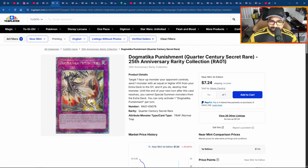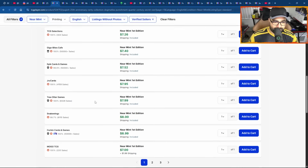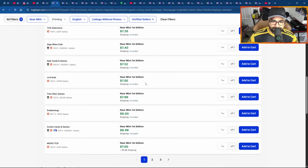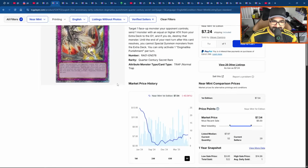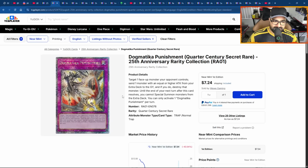Some people always like playing Invoke Dogmatica or Dogmatica Invoke, however you want to call it. So, $7 for this trap now, and only one of us before is 9 to 10s, guys. So 26 listings. If you need this quarter century secret rare, don't let it go to double digits. That's all I'm going to say.